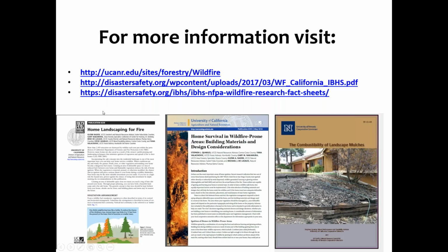And then I want to draw attention to what the Insurance Institute for Business and Home Safety has put together. There are some nice one-page fact sheets that go through a variety of different components: the roof, the siding, the venting, decks, coatings, and a number of other pieces. And if you want to get into the depth of this material and learn more about the nuance, there's a larger set of materials available in that second link.